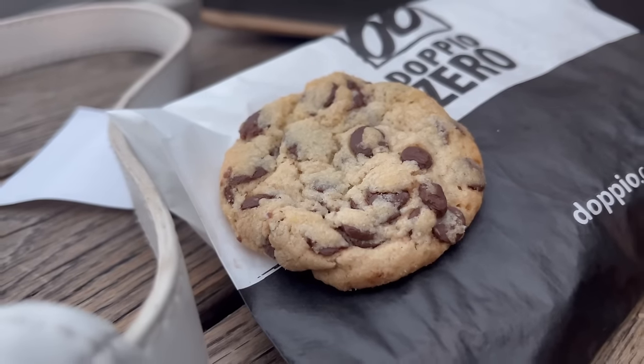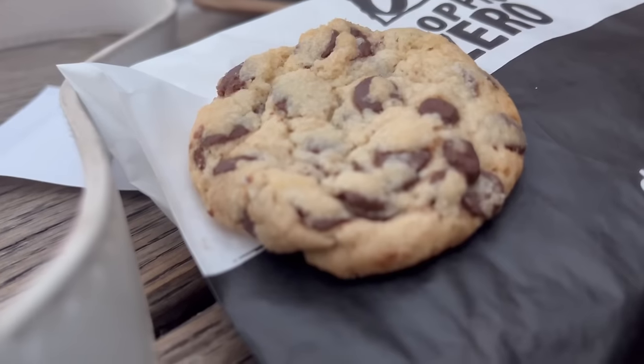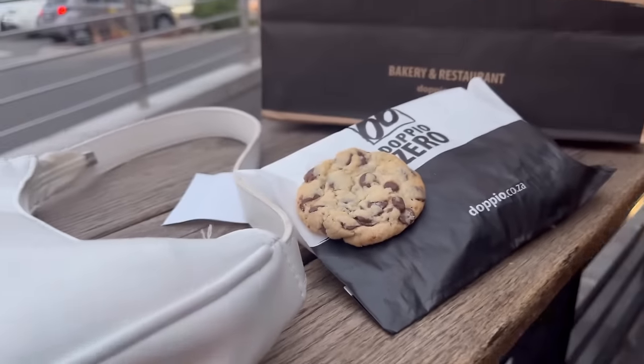The star of the show, and then it lost focus because this is the star of the show. Nothing else is important. But also, you could have just the star of the show. This is the perfect chocolate chip cookie.